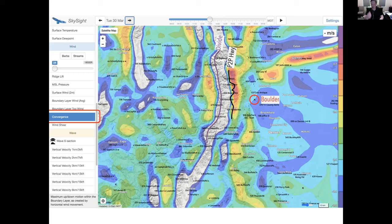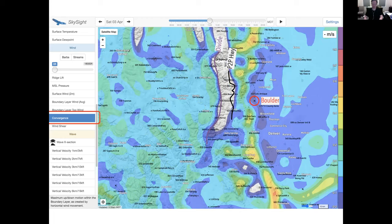But this is very typical. So you have this convergence line that is marked in red here where the air is rising. It tends to be somewhere around the peak-to-peak highway. But it could also be as far west as the divide, and it could be as far east as Boulder, or it couldn't exist at all. And I'll explain in a little more detail why that is.